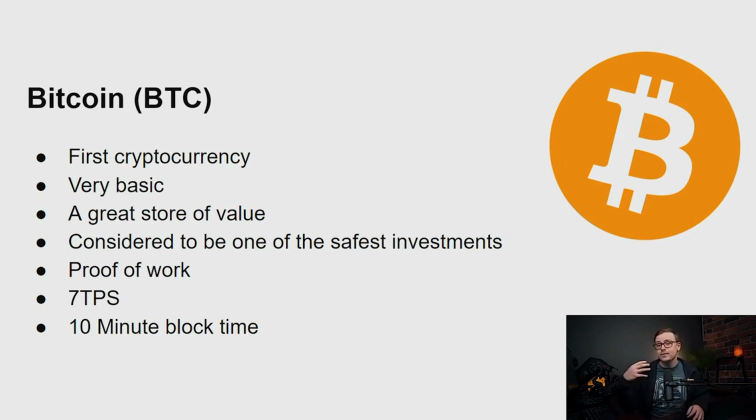However, it's also kind of a good store of value. It's almost like a gold bar as well, because you can sort of trade it like a currency. However, it is pretty inefficient. It's also not very eco-friendly, so you're probably not going to be making too many purchases with Bitcoin. And it is considered to be one of the safest investments within cryptocurrency.